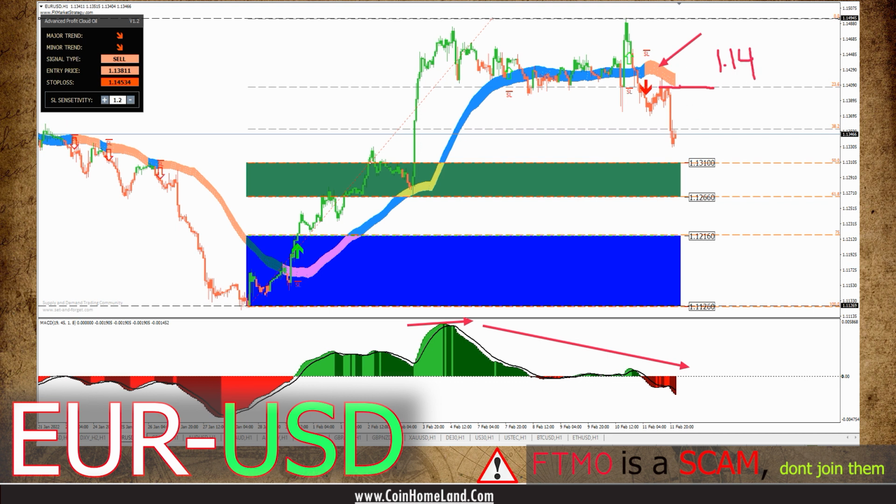So we don't go back up here. Then this will expose 1.13. Then after that, 1.2660 and 1.1216. Okay, so those three levels like that. I do this so if you guys want to have a screenshot, then this can help you with the prices as well.